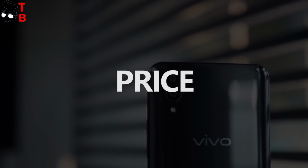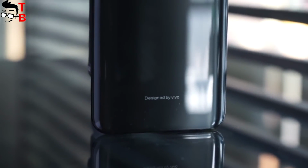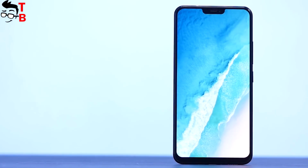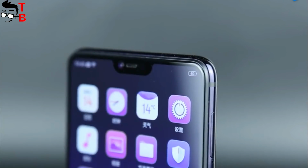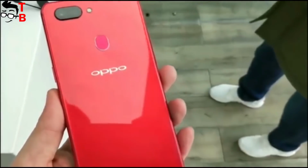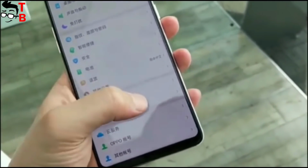Now we want to compare price of these phones. We know that price of Vivo X21 with 6 GB of RAM and 64 GB of storage will be about $450, while the model with 128 GB of internal memory will cost $550. As for the OPPO R15, it will come in single version with 6 and 128 GB of memory, and its price will be $470. By the way, there is a special Dream Mirror edition with price tag of about $520 and ceramic edition for about $550.